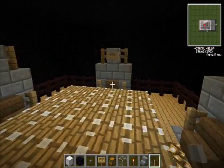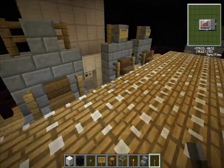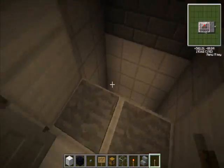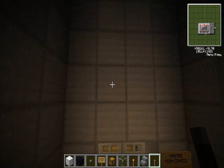And I apologise about sniffing, I don't know why my nose has suddenly gone rather blocked up. I was fine all day, but I wonder if skins are still broken. Yep, they are. That's just brilliant.